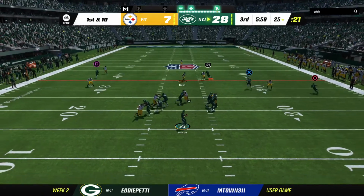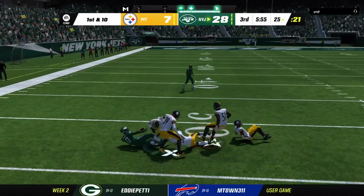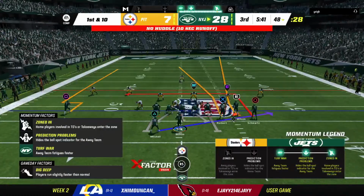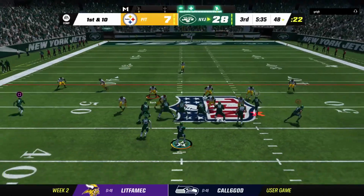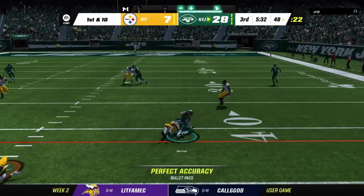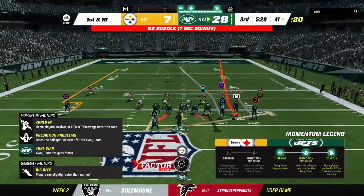On 1st and 10, it's Wilson. He finds his man, complete. That's Wilson. And they work this well upfield across the 45. Now Wilson on 1st down. And this complete to Mitchell. And he'll be brought down just shy of the 40.